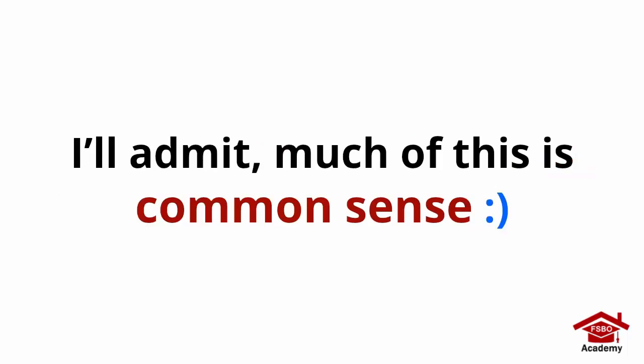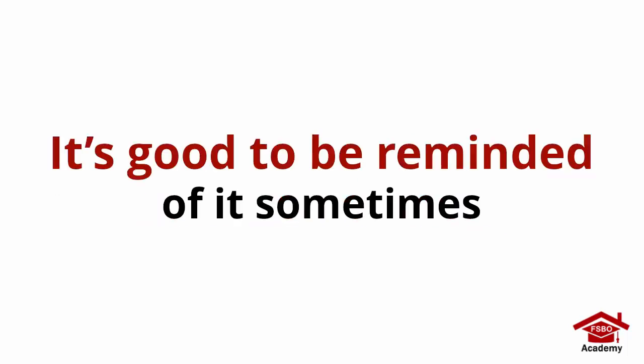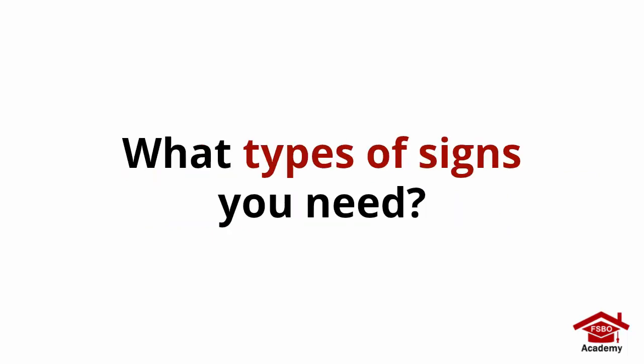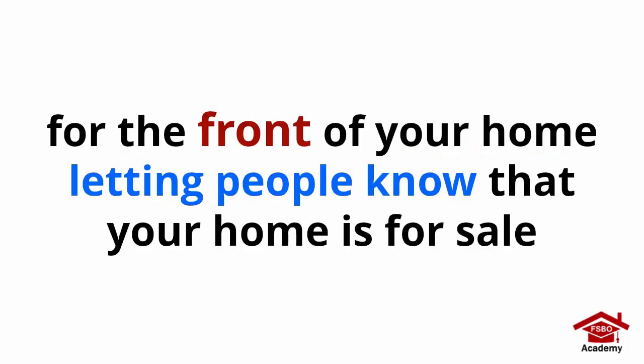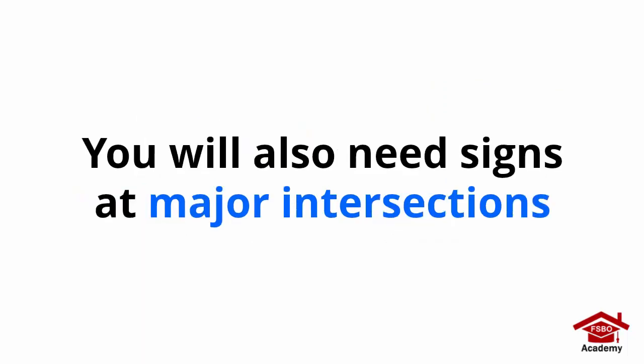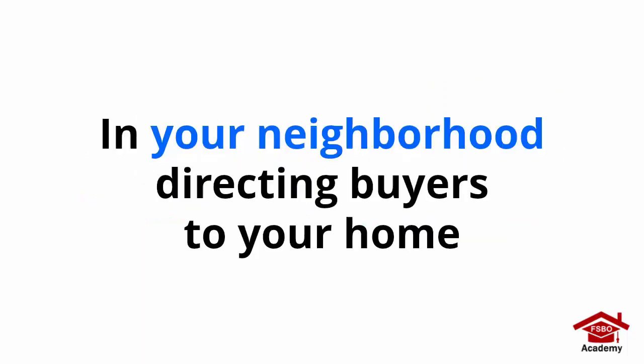I'll admit, much of this is common sense, but just like with any common sense, it's good to be reminded of it sometimes. Let's start with what types of signs you'll need. In general, you're going to need a sign for the front of your home letting people know that your home is for sale. Additionally, you'll need signs at major intersections and in your neighborhood directing buyers to your home.